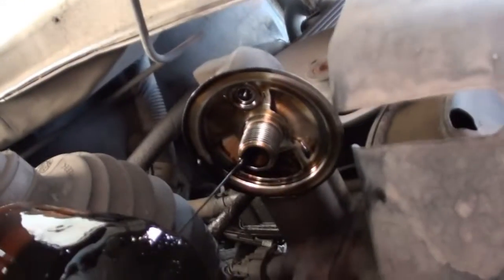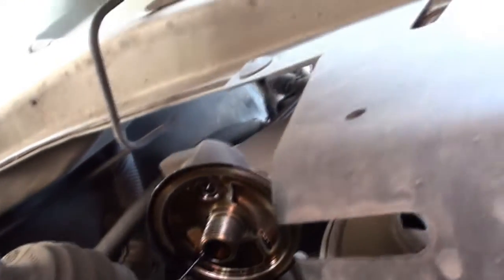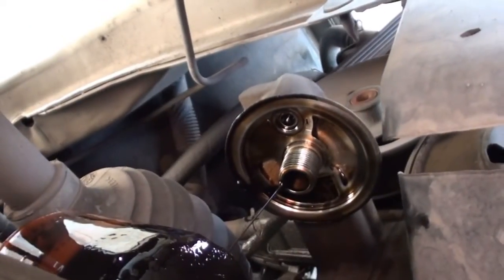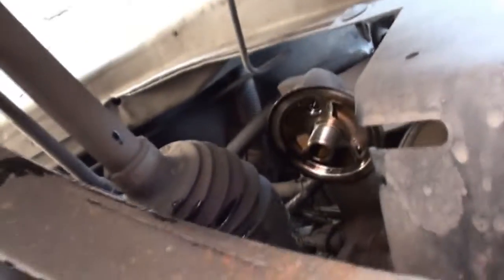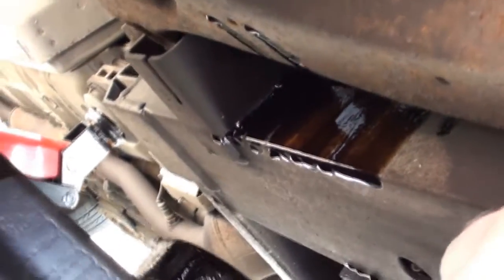So at least that part of the chassis is always getting lubricated. Whew, it's hot out here. It's like 90 some degrees. Oh, there goes my rag. It's blowing to the other end of the car.